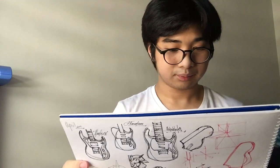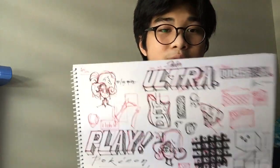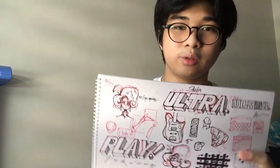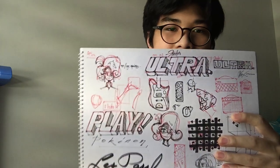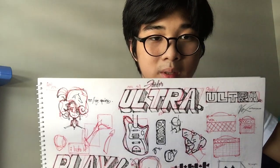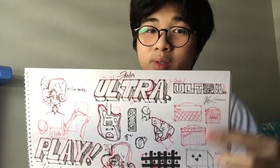Yikes. And then I made a bunch of text designs. Like, if you can see this from that distance, that means I did a good job. I only used rulers for the upper and the lower border, and I just did everything by hand. Really proud of that. The Fender Ultra logo is my best, probably. Especially this one next to it. The tiny one's really nice. Tiny amps also.